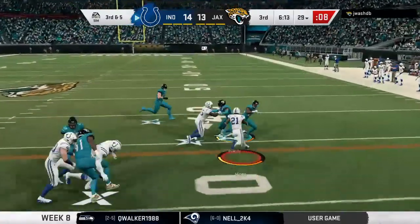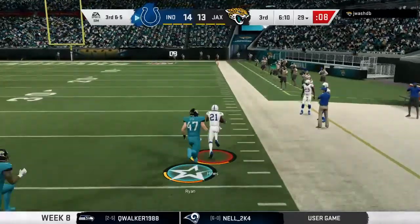They stay on the ground. Again, it's Hines. He'll have a first down past the 40.